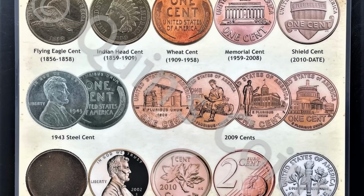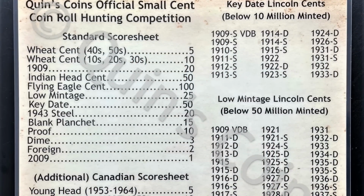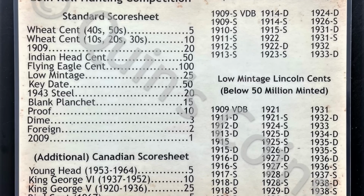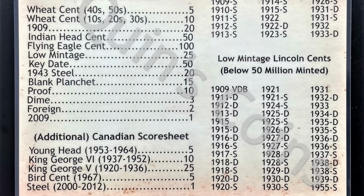Of course, throughout today's hunt, I'll be using the Quin's Coins penny roll hunting placemat to aid us in our hunting today. Across the front side, you have all the different types of coins that you could find in your penny rolls, and then flipping over to the back side, we have a point system which we use to rate the boxes as we go through them to compare them against boxes that we've done in the past. In addition to that, there's also key date and low mintage lists there to help you identify if you have a rare coin or not.